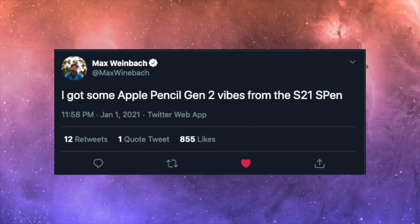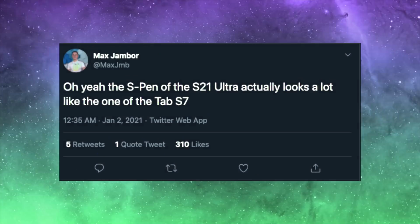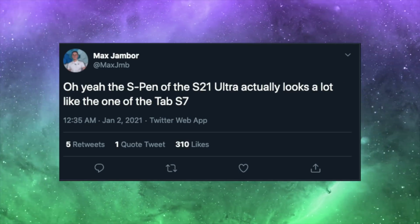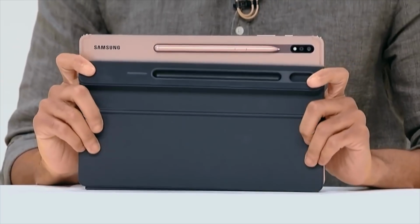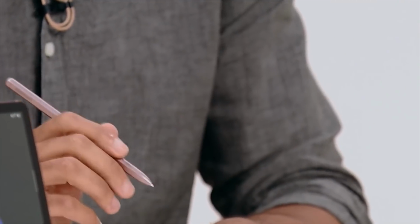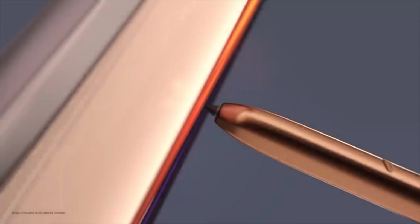According to Max Weinbach, the S Pen of the S21 Ultra is as big as the Apple Pencil. We got similar information from another Max. Basically, the S Pen of the S21 Ultra looks like the S Pen on the Tab S7. If you take a close look at the S Pen of the Tab S7, it's almost as big as the S21 Ultra. It has the same latency as the Note 20 Ultra's S Pen, so a 9 millisecond delay is pretty impressive. Very likely it's going to have that with the S21 Ultra as well.